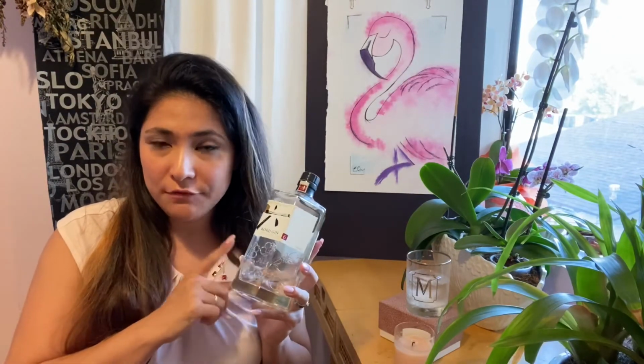I like to combine my gin with La Croix Pamplemousse. This is easy to find. You can buy it anywhere. And I'm going to pour a little bit, not so much, so we don't overwhelm the gin. Delicious, refreshing. And this has 6 unique botanicals originally from Japan.